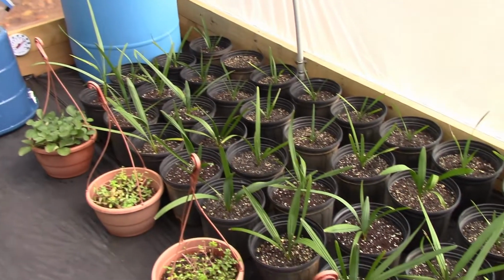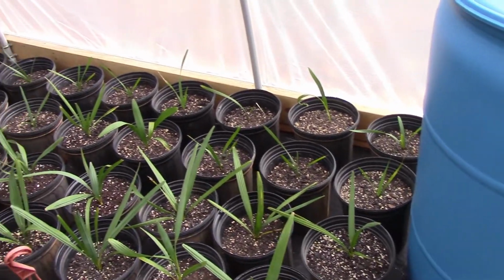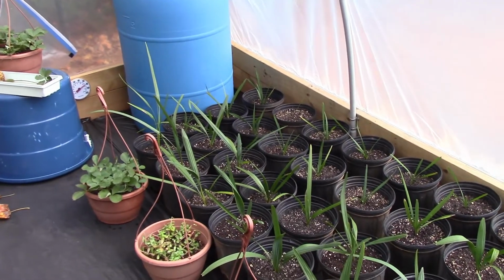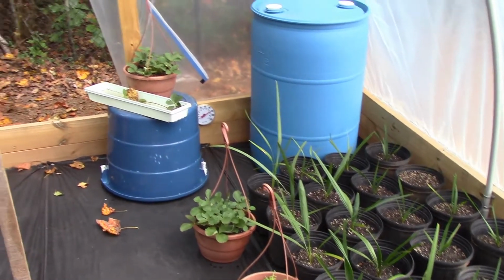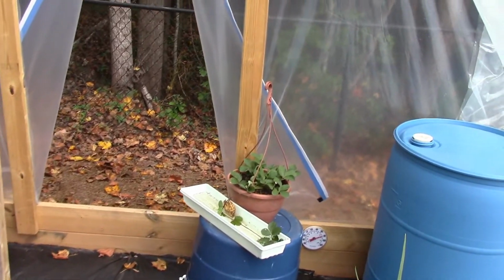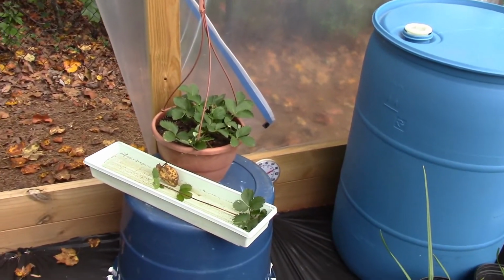And that was all her sable cabbage palms that she grew from seed. All of them are looking real good. Still growing. We're going to get them a little bit bigger, probably put them in some bigger pots, and then we're going to attempt to make a little change on them and give them to some people that might like to have some authentic sable cabbage palms.